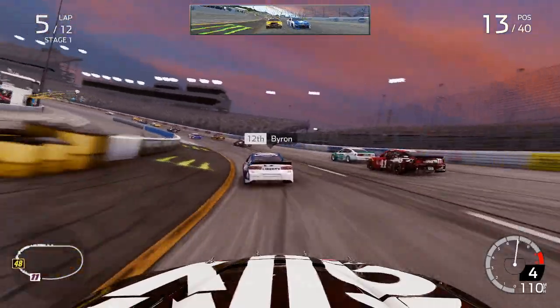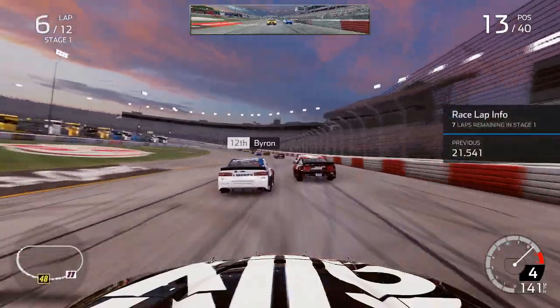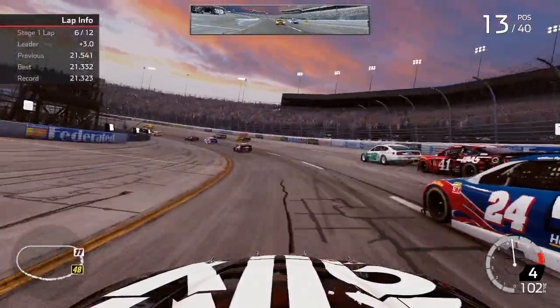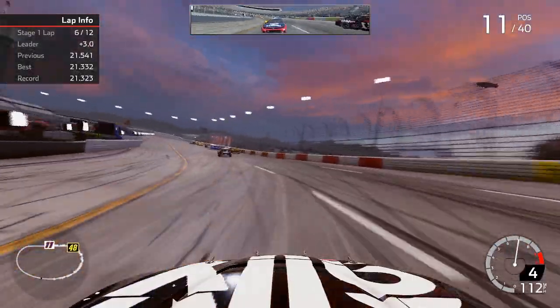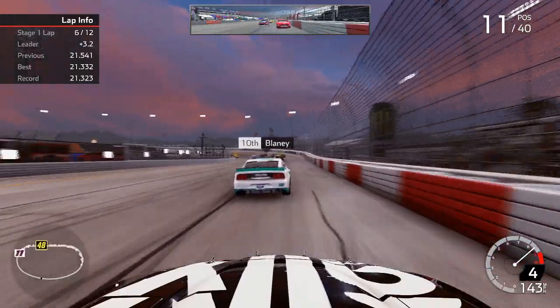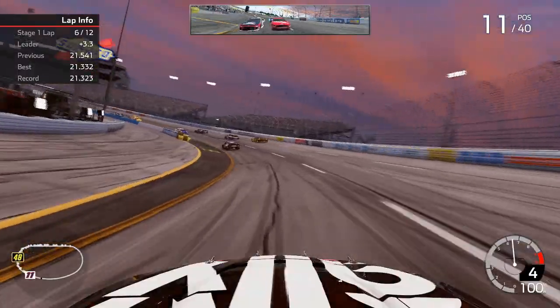And now we're looking at William Byron in the 12th spot. We have P13. Daniel Suarez on his outside. They're fighting, but we're going to get involved in that fight at any second now as we are down to the inside of William Byron in that 24 car. And we've overtaken. We go in front of Daniel Suarez as well. It's a 2-for-1. And we're looking at Brian Blaney now as we get into the top.